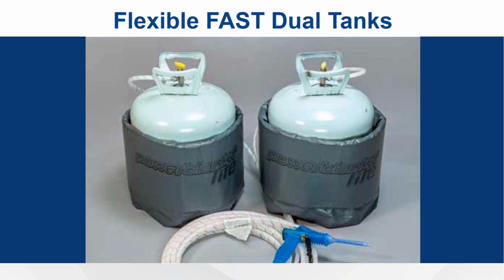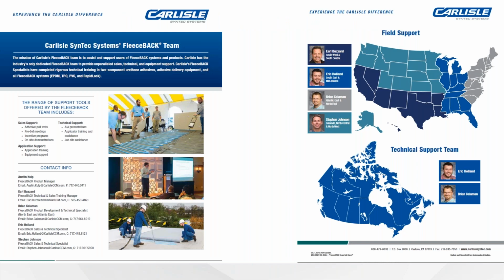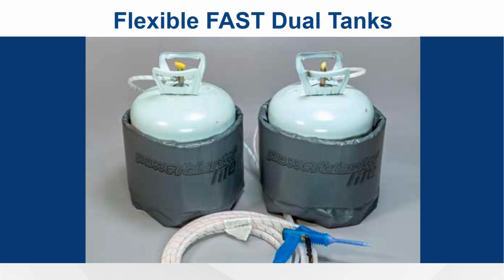There are some other heating blanket options available for larger containers. The rep or the FleeceBACK team member that I mentioned in this slide, for example, could refer you in regards to some of those other heating blanket options and where to purchase them, because we don't sell the other options through us.